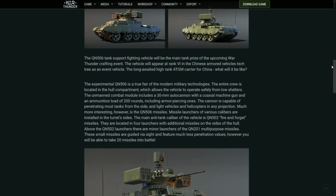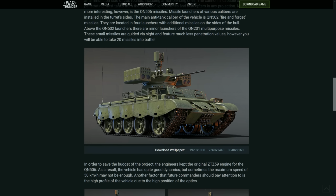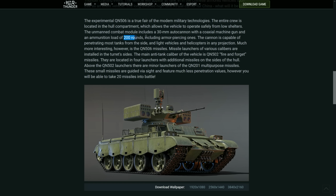It doesn't have the main cannon of a Type 59. Obviously, it has a 30mm gun. They say only 200 rounds, which is very low, actually. So I think this is going to be kind of weird, but okay. Including armor-piercing rounds. We don't know what it is exactly, but they say that it can penetrate most tanks from the side, so it doesn't matter too much.